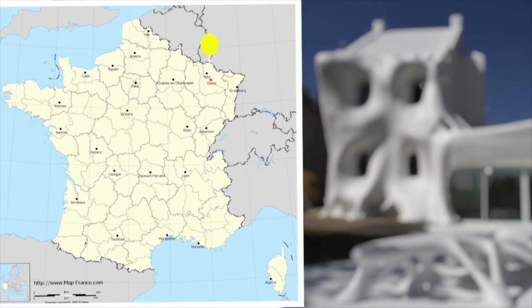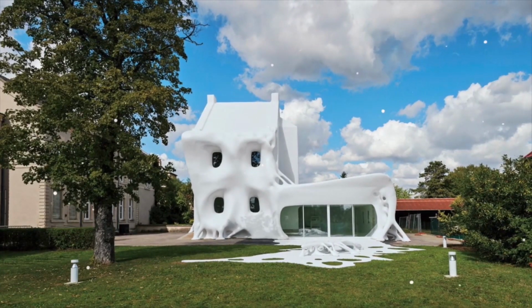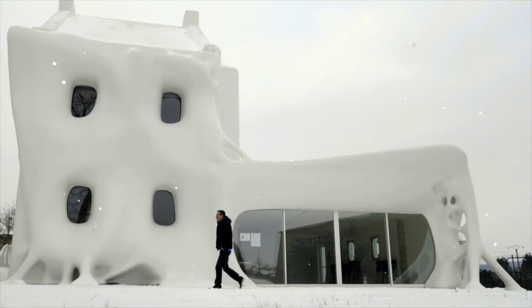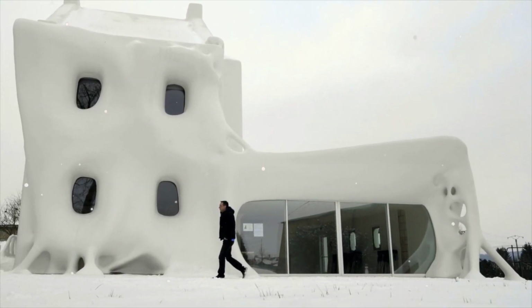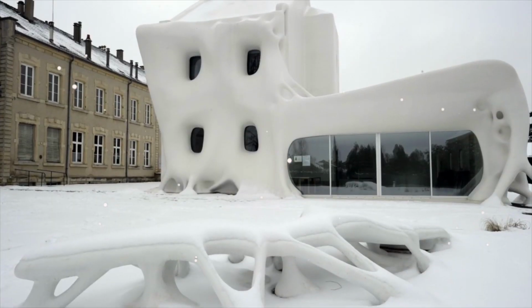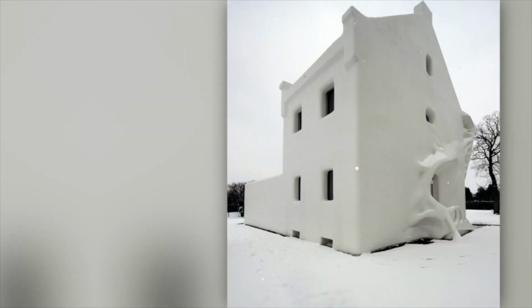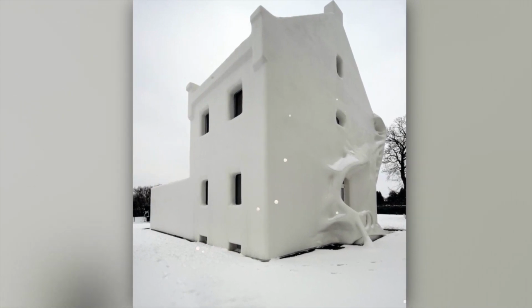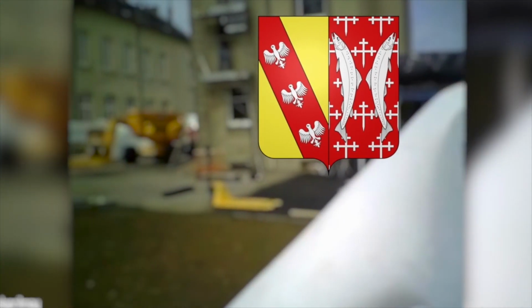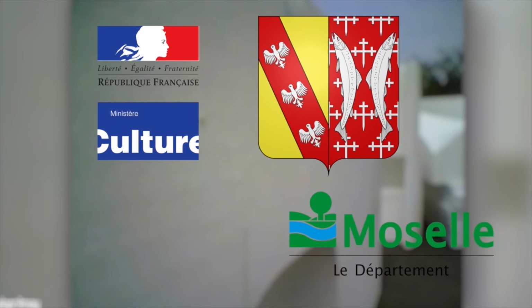We leave for Delme, in France, where the Gueux Ho Saint House with its sumptuous white facade is located. This atypical building has something organic about it and seems to be in constant motion because of its wavy shapes. This house is the work of a French artist couple composed of Christophe Bertheguer and Marie Pegis, who prefer to talk about a sculpture rather than a construction. The Gueux Ho Saint House, recalling the play on words between guest and host, is originally a public commission from the Commune of Delme, in partnership with the Ministry of Culture, the Moselle Department and the Lorraine region.